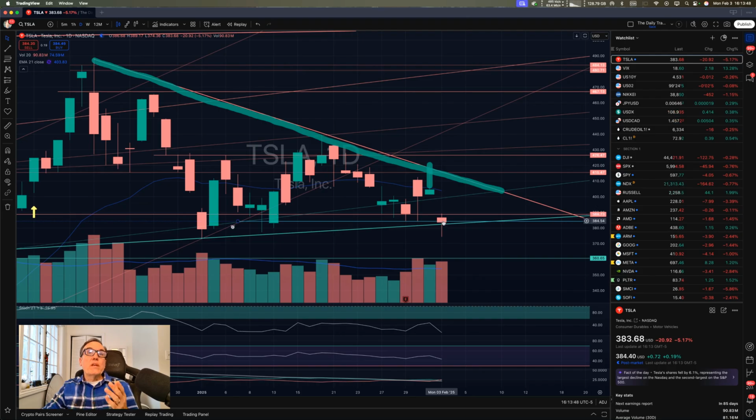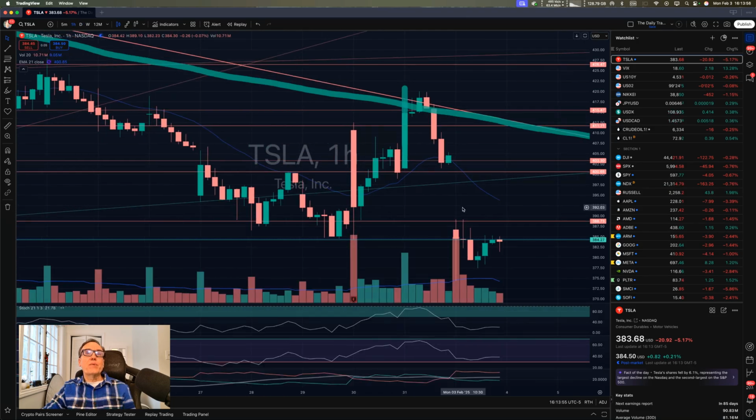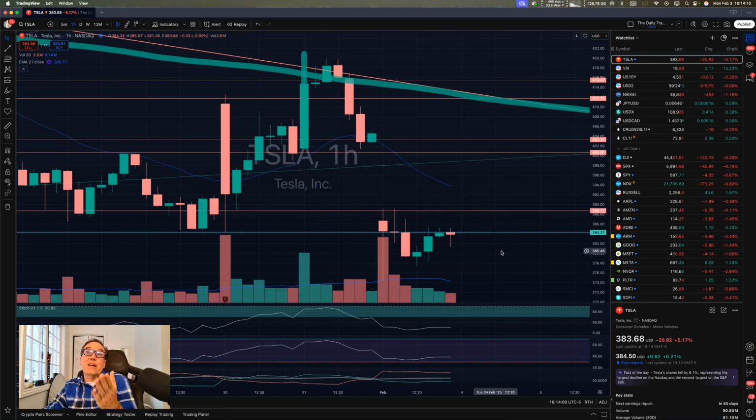We moved down. We went as low as 374 and came back. Let's look at the chart to understand a bit more how this happened. So the first hour of the day was the worst, of course. Then we continued down for a couple hours, but then we found a little bit of support and we are coming back up, but now we cannot close back above 384.27.